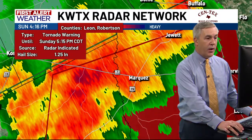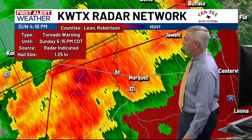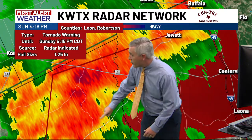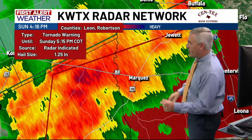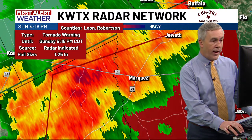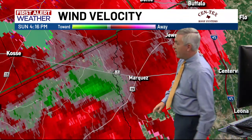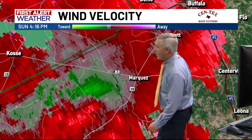So again, if you live in Marquez, that's right on that intersection of Highway 6 and Highway 79, there in the western and northwestern parts of Leon County. We've got a decent rotation. It's weakened a little bit, but still has the capability of producing a potential tornado with that storm. And again, you can see some of that rotation with the storm sitting here just off to the west and kind of southwest of Marquez.